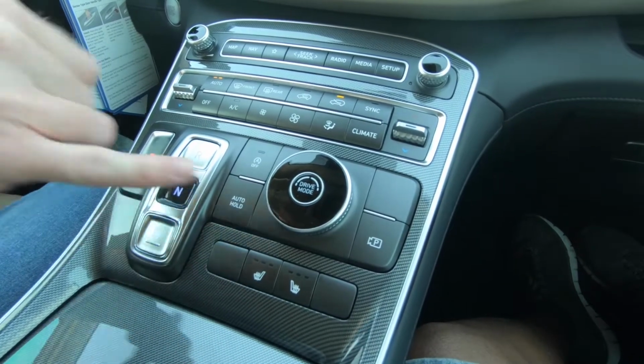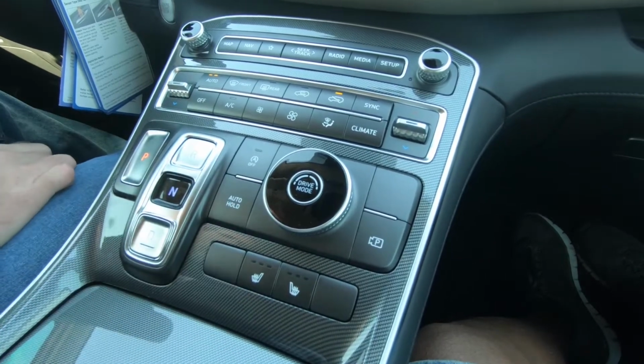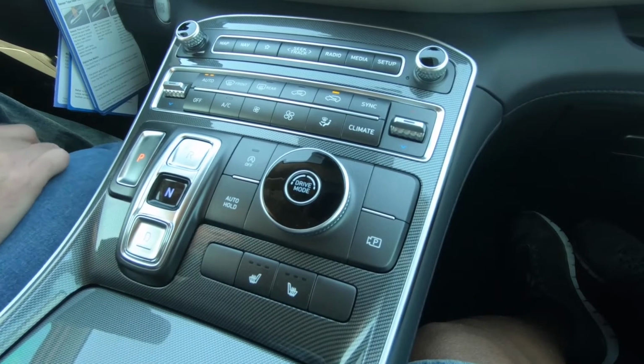You've got the power parking brake over there and auto hold for your brakes. You come to a complete stop when that is activated, and the vehicle doesn't move when you take your foot off the brake pedal until you push the gas pedal again.